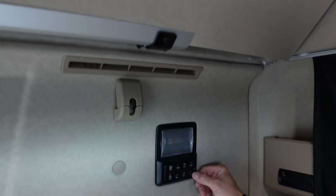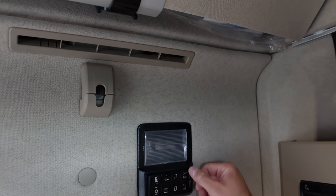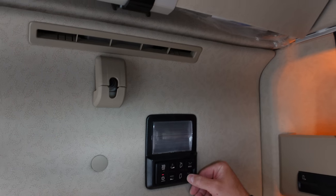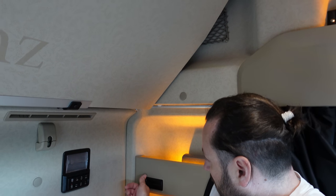From another side, you have here also settings: radio, climatization, Webasto, lights. This is the Schieber over there, and this is another light. So you have also this light here. You can put it on or off. It's really nice in the evening.